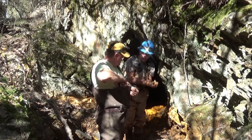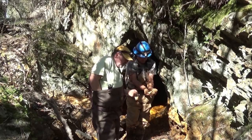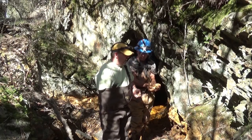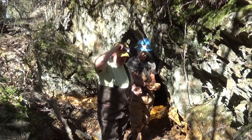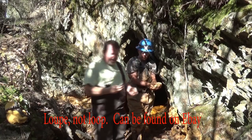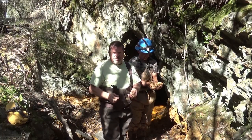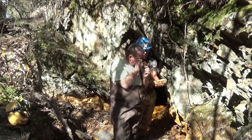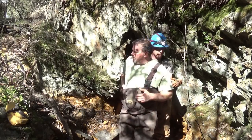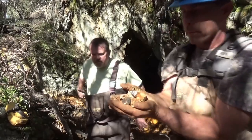So, guys, we brought some samples out of here, and we highly recommend that if you're going to sample hard rock material, lode material, get yourself a loupe and a good one. I had a buddy of mine give me this, and it's a 30 power, but this will really make a difference. And always try to look at it in the sunlight. Well, that's pretty cool. At least we got a nice sample out of here.